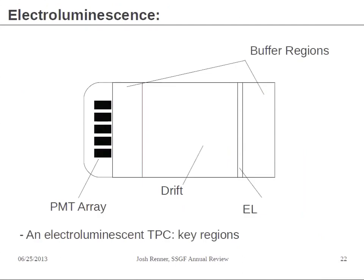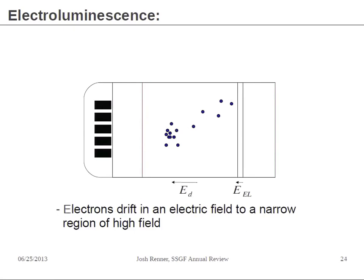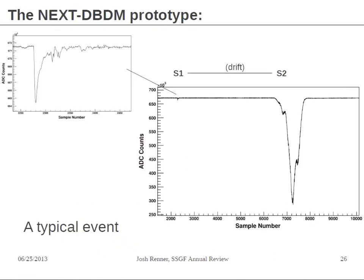So here's a diagram of what I've just shown, and the detection process occurs with the particle depositing energy, producing ionization and scintillation. Scintillation is initially detected, and the ionization is drifted over here to this narrow region where it's accelerated fast enough to make more xenon light. It excites xenon atoms, causing them to emit light. And that light is detected also by the photomultiplier tubes. And so both the ionization and scintillation are observed as light, and we get a signal like this.